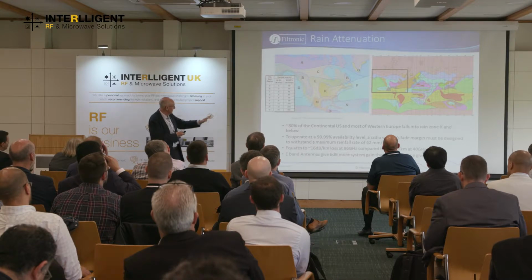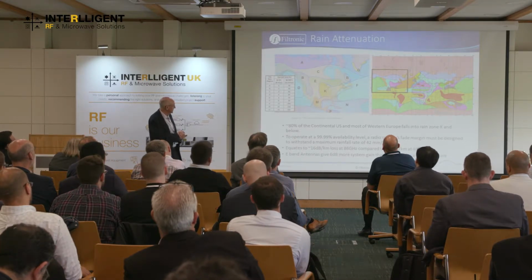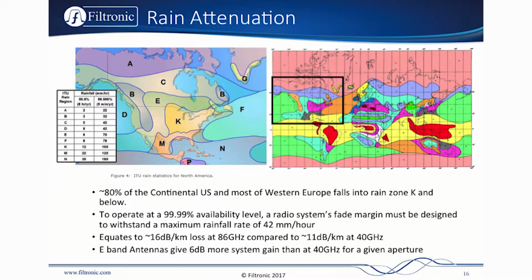This is the rain map, ETSI rain map, but you need to design basically for up to 42 millimeters per hour, which equates to about 16 dBs per kilometre of loss at E-band. Now that's only 5 dB higher than the rain attenuation at 40, but for a given size antenna, you've got another 6 dB of antenna gain. So you get some advantage in going to higher frequencies just from the antenna gain.